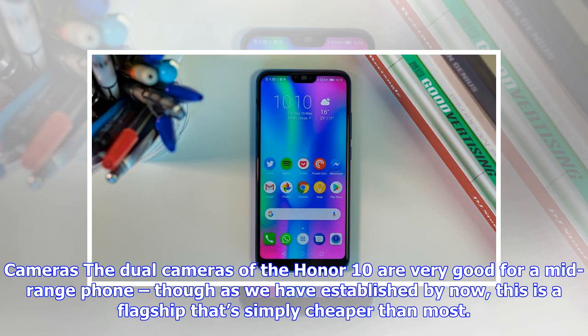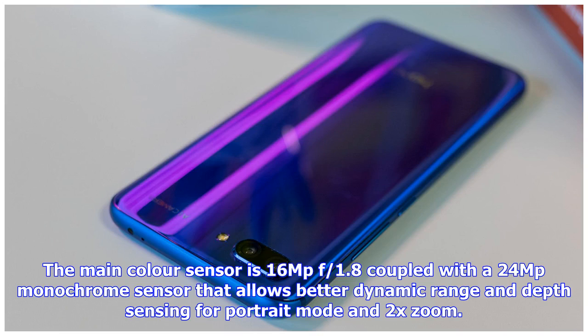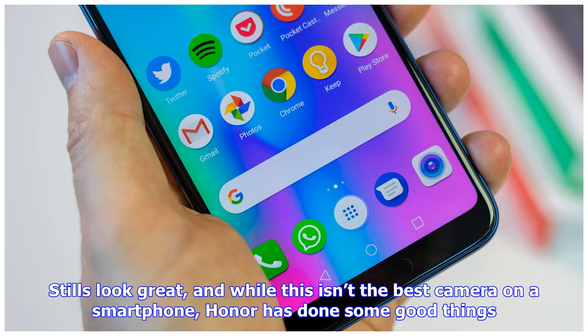Cameras. The dual cameras of the Honor 10 are very good for a mid-range phone, though as we have established by now, this is a flagship that's simply cheaper than most. The main color sensor is 16MP f1.8 coupled with a 24MP monochrome sensor that allows better dynamic range and depth sensing for portrait mode and 2x zoom. Stills look great, and while this isn't the best camera on a smartphone, Honor has done some good things.